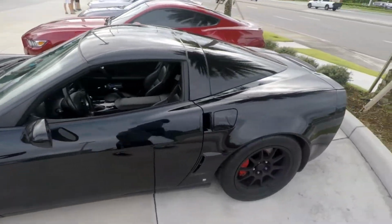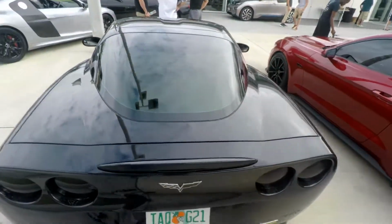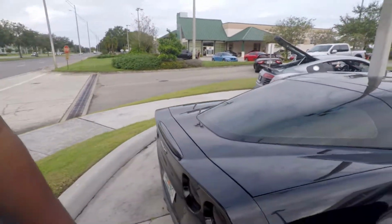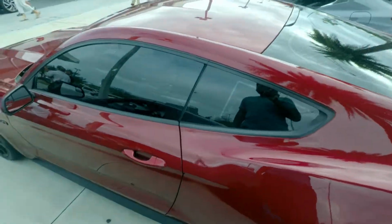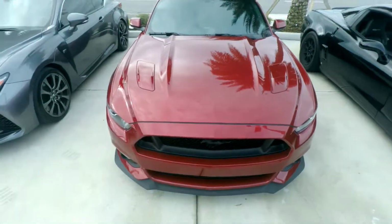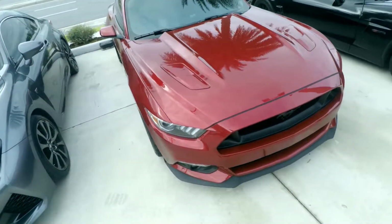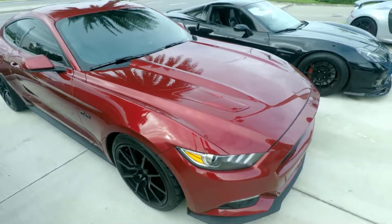Z06 right here, manual 6-speed. Looks stock, but it's very nice, black on black. Nice wheels. Right next to the Corvette, we got the 5.0 Mustang. Again, 6-speed gearbox transmission, very nice. I like the color of it, red with black rims, looking very nice.